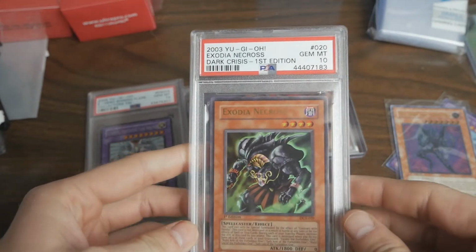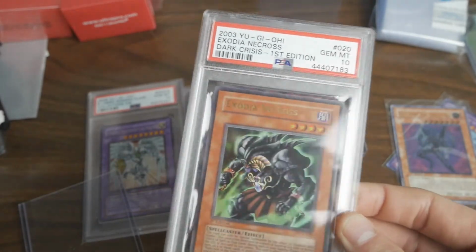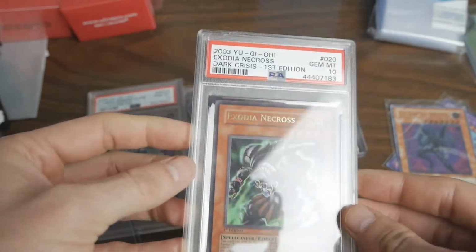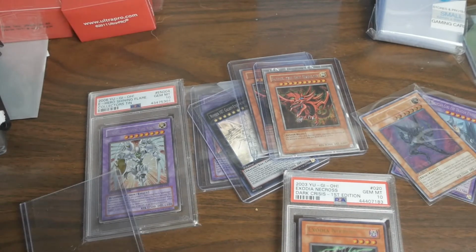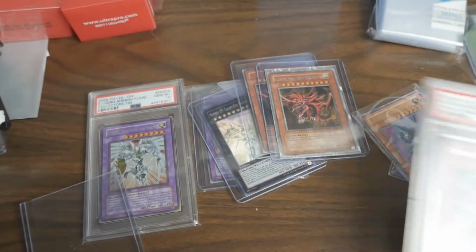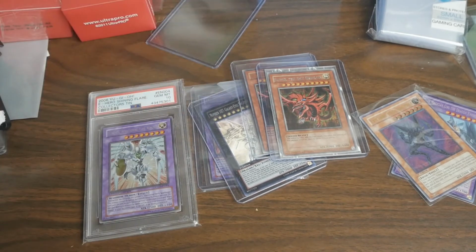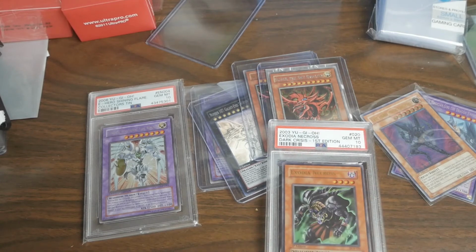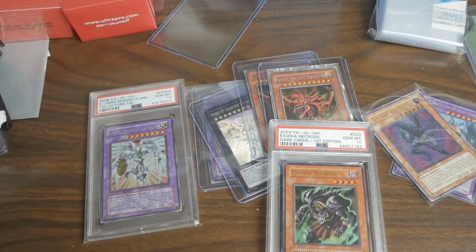Really love this card. I mean, one of my favorite cards of the Dark Crisis era. Probably a lot of people's most favorite. Got this for $215 after eBay bucks. Without eBay bucks, it was something like $250. So $250 for this card is really good, considering earlier in the year it was selling for $500 plus. So really happy for that pickup. I've bought a lot of these cards raw, and I have a lot of them. And I'll tell you, it's not easy to get a 10 in my opinion. So happy to have it. Glad I got it for a pretty good deal.